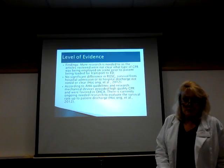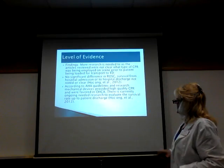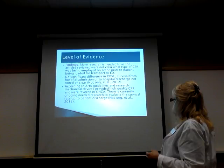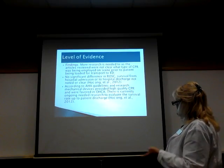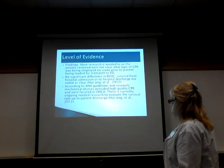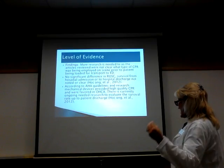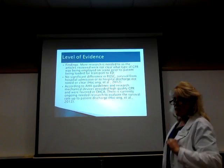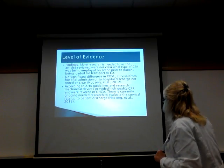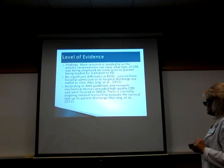Once again, a family member may have started it, and then a compression device may have started. So we've got to make that clear. There was no significant difference in ROSC, survival to hospital admission, or survival to hospital discharge. Was it noted? It wasn't clear. According to AHA guidelines and research, mechanical devices provided high-quality CPR and were favored for out-of-hospital cardiac arrest. There is ongoing research needed to evaluate the survival rate to patient discharge.